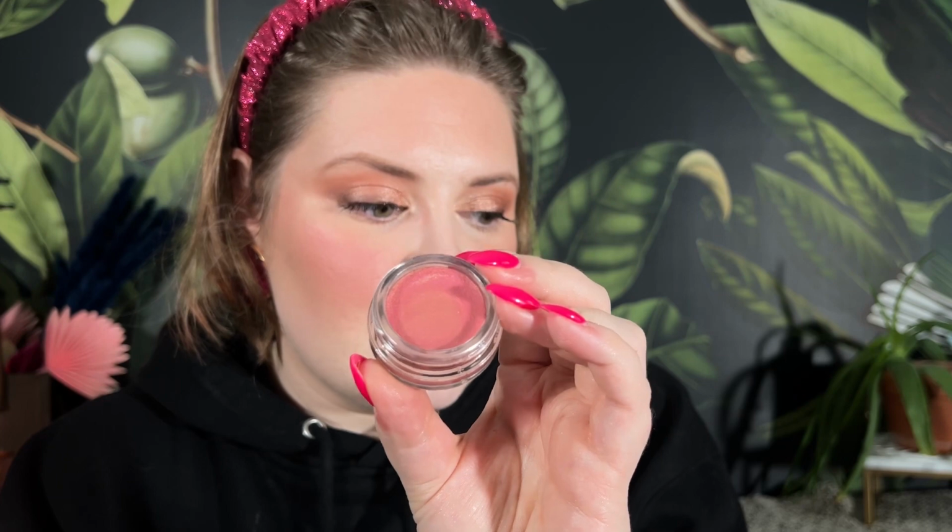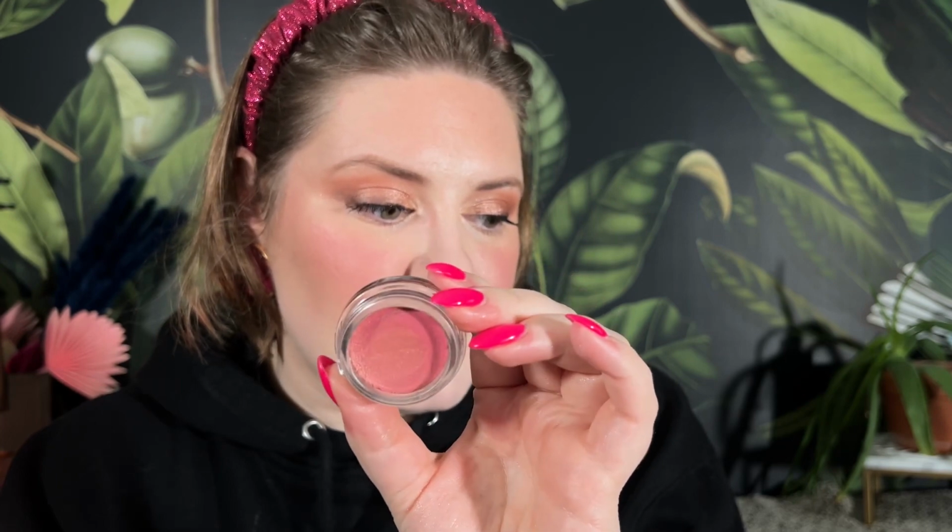The new Shimmery Cream blushes for summer. Unless you like a flash of gold, I would pass. Because it's not just shimmer throughout. You're going to get a flash of gold. Do you see that?